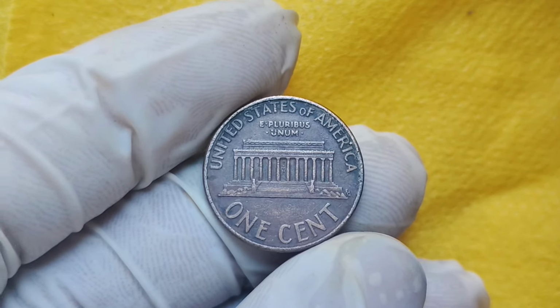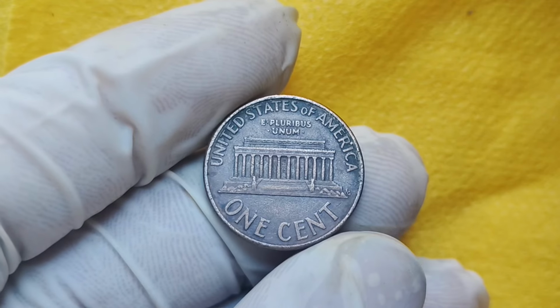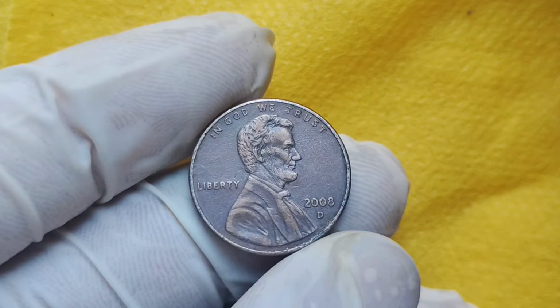Lincoln penny that's worth $1 million. Could you have one? Absolutely. But you'll never know unless you start checking your change.